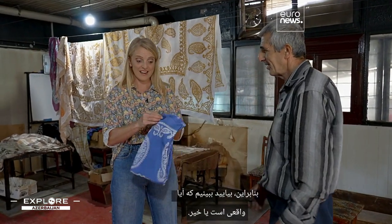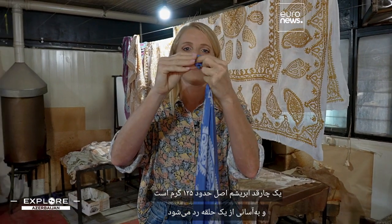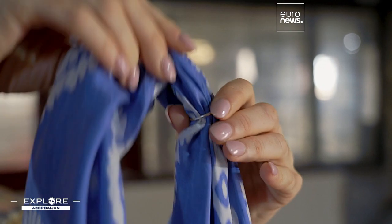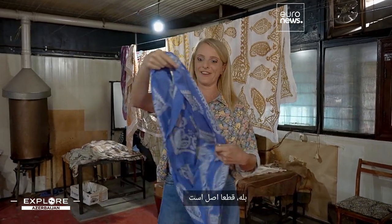So let's see if it's a real one. A real Negahyi should weigh 125 grams and pass through a ring. Yes, it's definitely a real one.